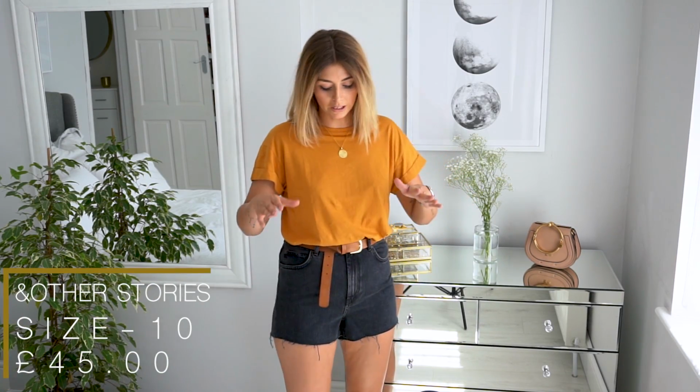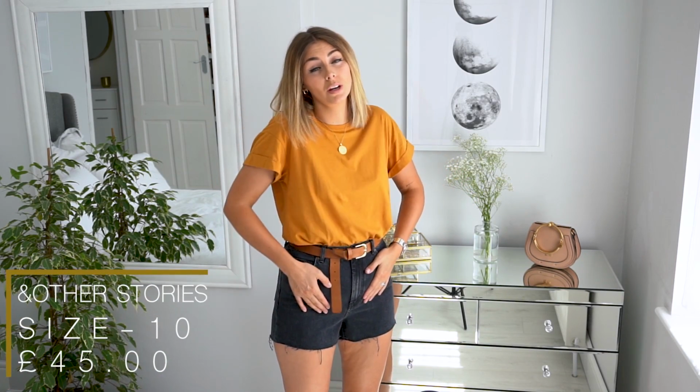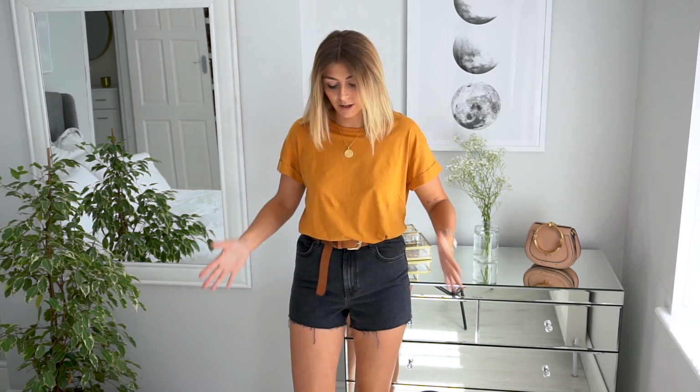And now onto my last pair of shorts within this haul. These are from And Other Stories, and they are £45, which I know is probably towards the steeper end of the price scale for a pair of denim shorts, but as I've mentioned time and time again, it is And Other Stories, which are a little bit pricier. But like the Mango shorts, these ones are a little bit longer, which is why I like them. They come in a couple of different washes as well.